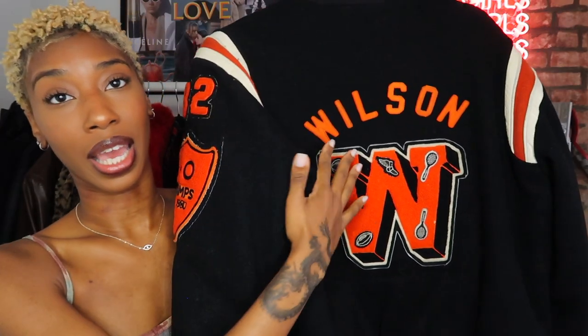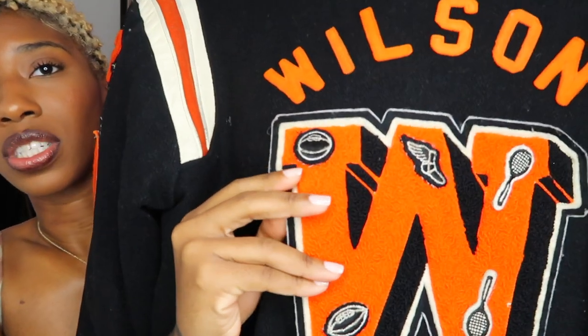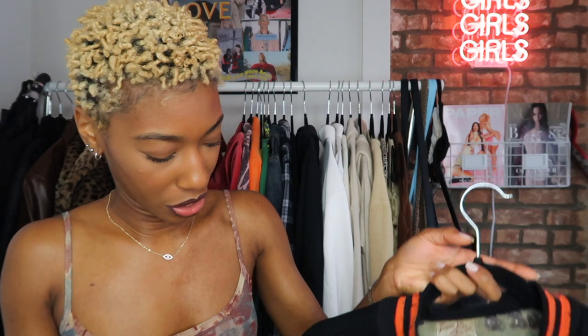The color is amazing and it has Wilson right here on the back with the patch, and it has different sports on it. I thought that this was an amazing jacket, so I just picked it up and it was only $17, so I really wasn't taking a loss. This is something that I could literally put in a case in the future and just have it sit because it's super old but so freaking dope. It has leather panels right here, which I thought was amazing as well. These little white panels right here are leather. So I just wanted to show you guys this because I love this little varsity jacket.